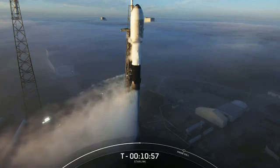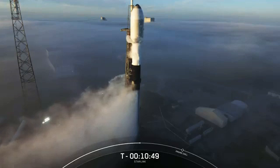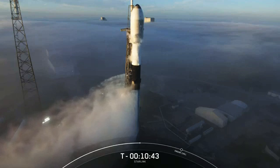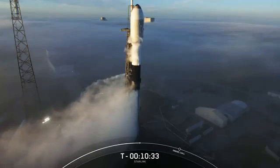The bottom two-thirds of the vehicle is the first stage, and you may be able to just make out the soot markings left over from its previous 8 flights. The booster you see on your screen has previously supported NASA's Crew Demo 2, Anasis 11, CRS 21, Transporter 1, and 4 previous Starlink missions. The first stage accelerates the vehicle through the Earth's atmosphere into space with the help of 9 Merlin engines at the base of the rocket.